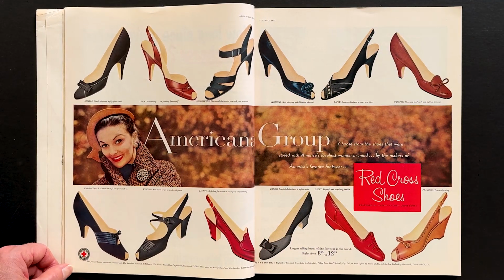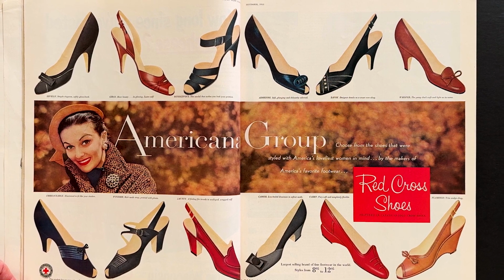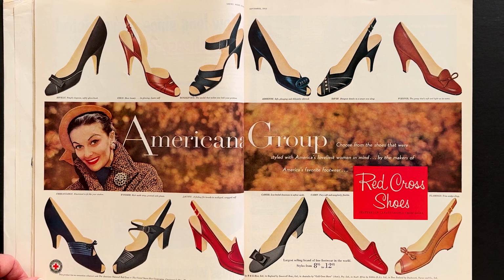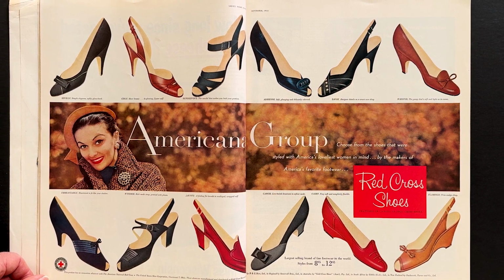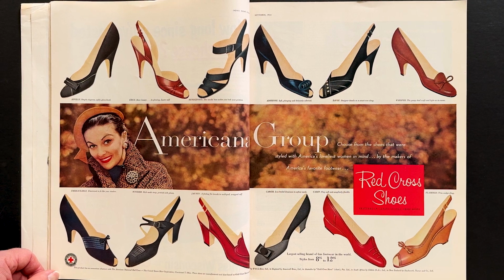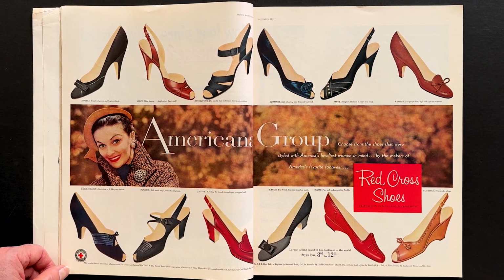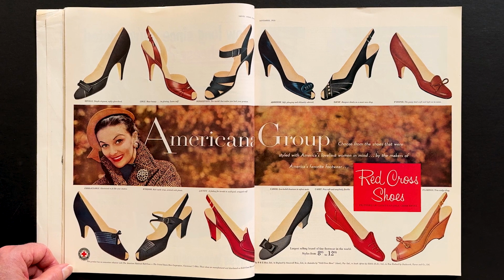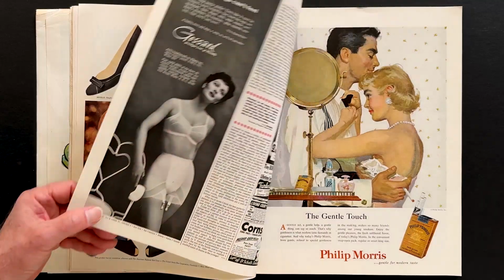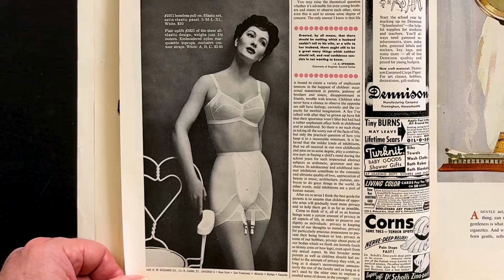And here's another 2-page ad, a big spread from Red Cross Shoes, Americana Group. Choose from the shoes that were styled with America's loveliest women in mind by the makers of America's favorite footwear. Oh, and in very small type it says, this product has no connection whatsoever with the American Red Cross. More ladies in underwear. Oh, good.